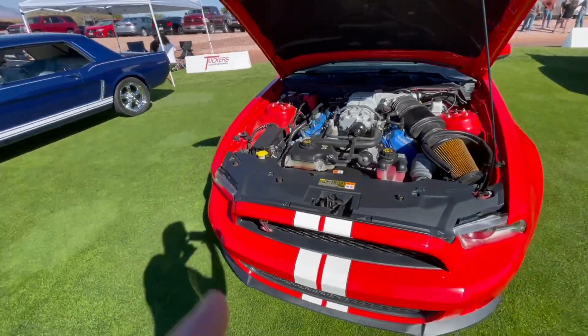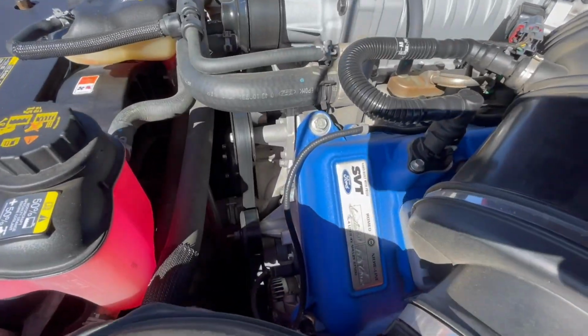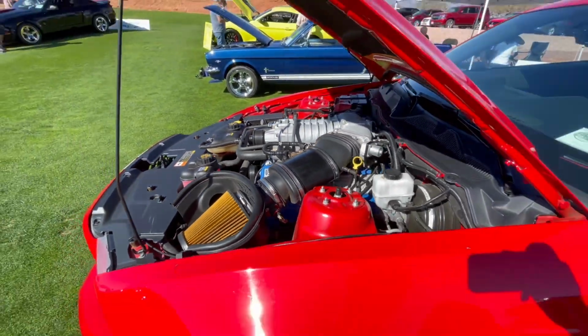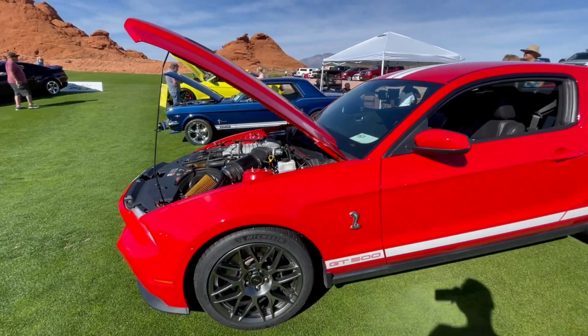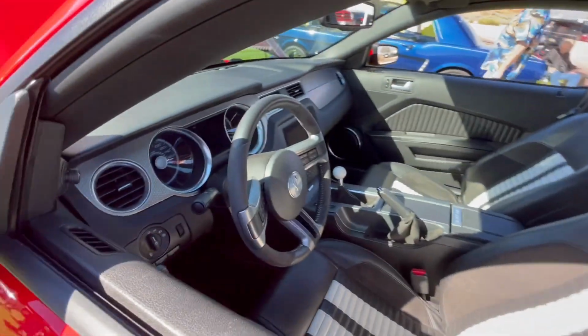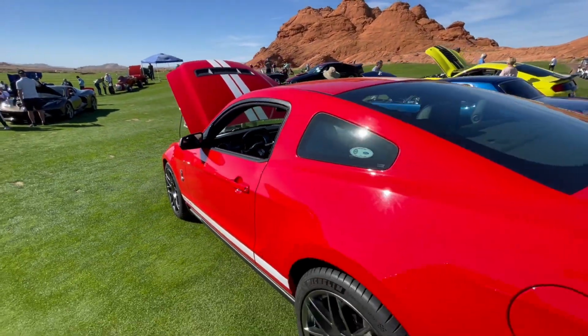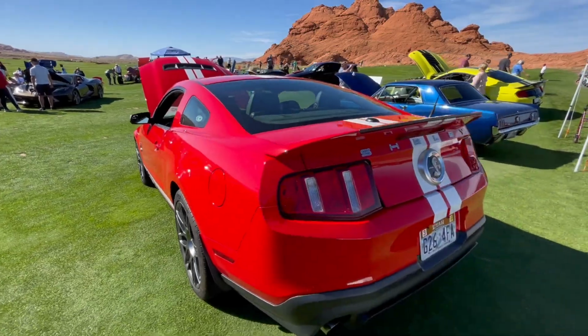And there was a GT500 there that was a 2011 or 12. So this would be the 5.4 liter, not the 5.8 with the 662 horse, but the 5.4 liter with the older Eaton style supercharger, but still a very beautiful car. Very nice car, very fast, very cool. I love the color. I love that red.